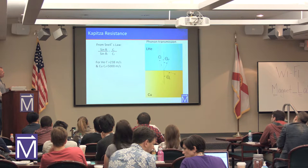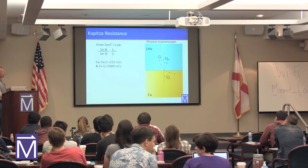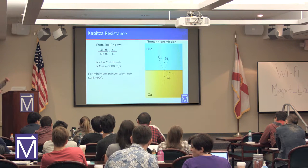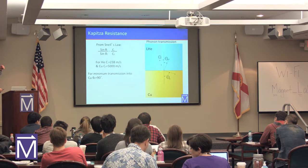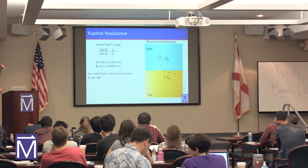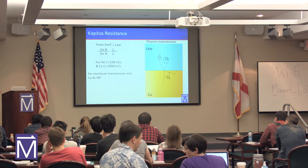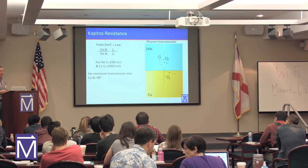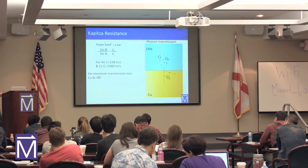So for helium, the speed of sound is 238 meters per second. For copper, the speed of sound is 500 meters per second at low temperatures. So for minimum transmission, meaning I have an incident phonon and I just barely want to get it into the copper, that means this angle is 90 degrees. So the phonon comes in and just squeaks right along the surface. That's the minimum transmission across the boundary.